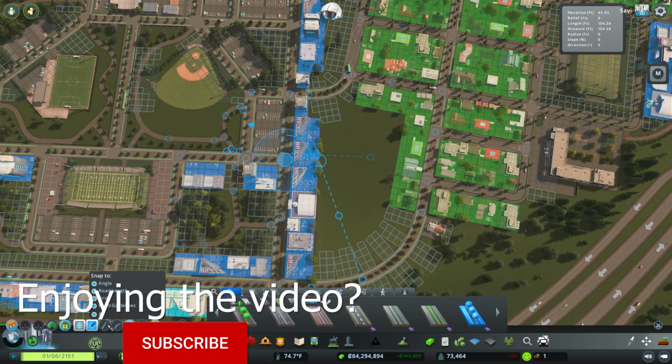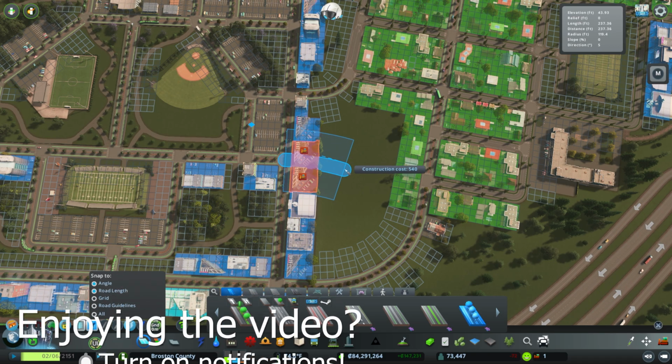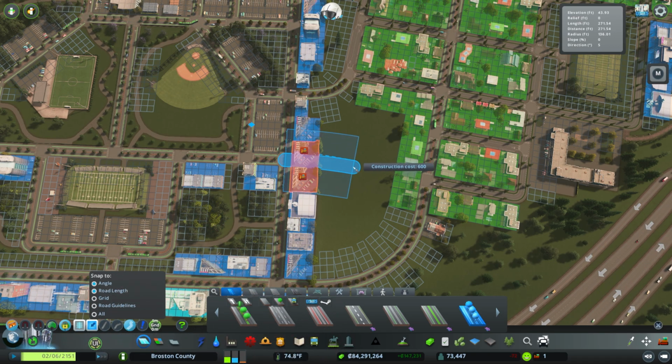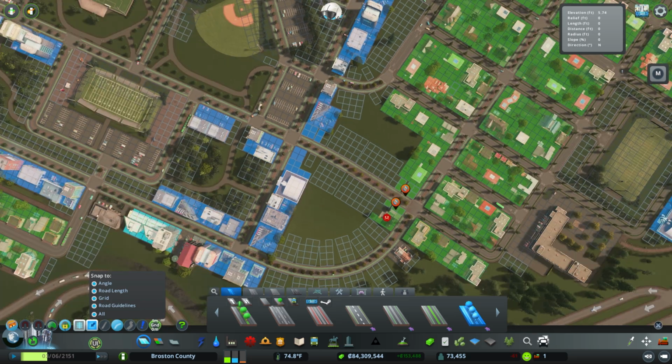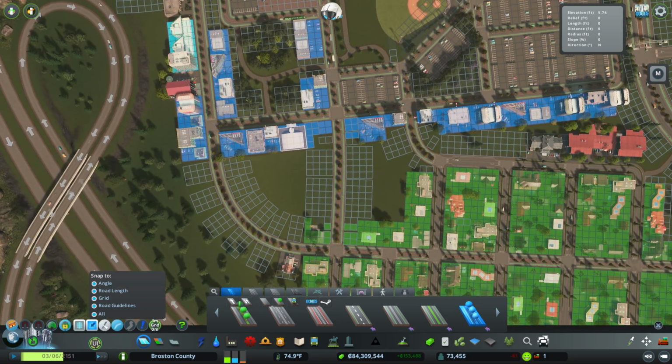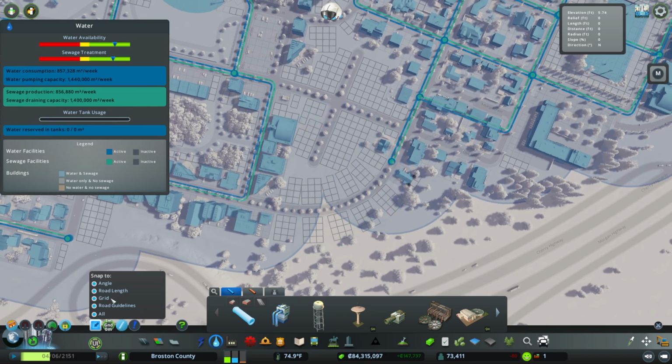So I'm gonna freehand this. Turn off all of that. Bring this down about like that. Then turn all these on and do that. And then we're just going to have some cul-de-sacs coming out this way. I'm gonna run a water pipe. Get this connected around this corner.